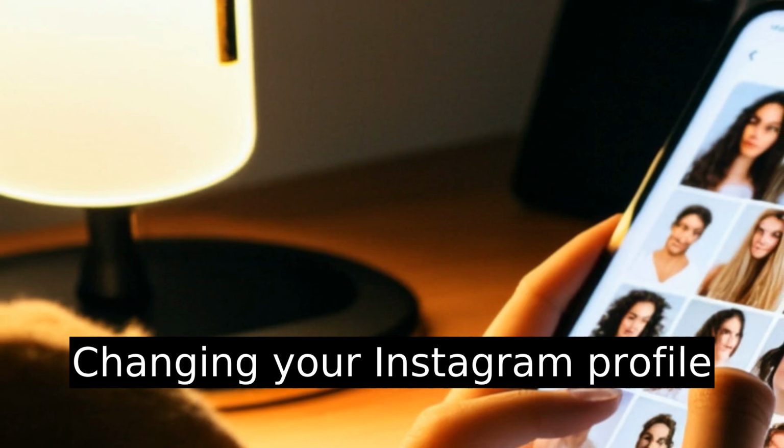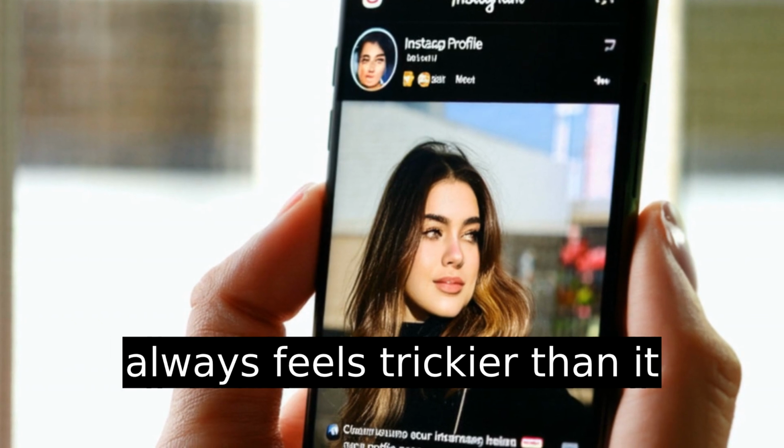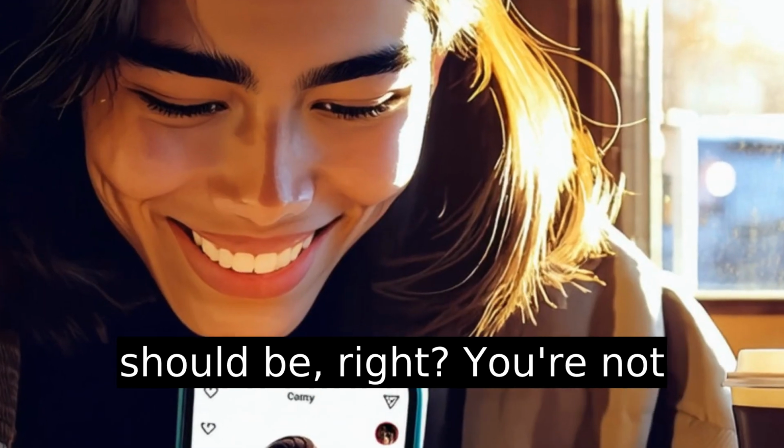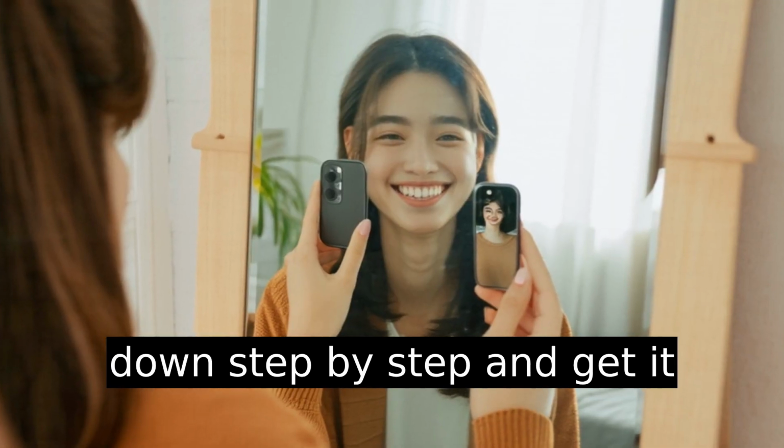Changing your Instagram profile picture seems like it would take 10 seconds, but somehow it always feels trickier than it should be, right? You're not alone. Let's break this process down step by step and get it done.